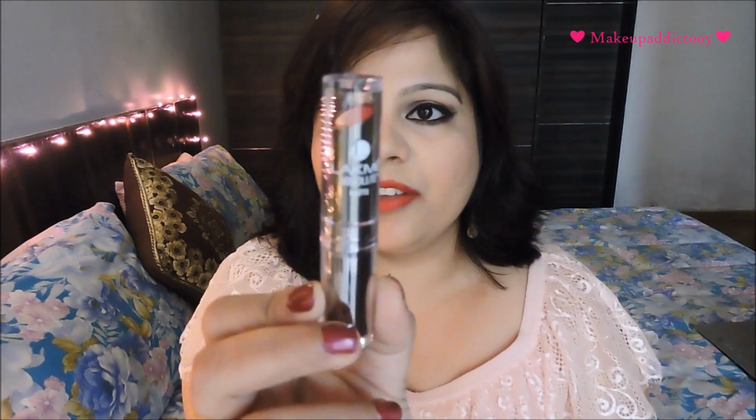We'll start with the packaging first. Now this packaging is very similar to the Lakme Gloss Addict lipsticks. You are all familiar with it. Personally, I do not like this packaging because I feel it a little bulky and a little not so good. I prefer the Rose Gold 9 to 5 packaging, which feels a lot sturdier and it's a lot smaller than this one. So, but to each his own. It's not a bad packaging, but I'm not a huge fan of this packaging.